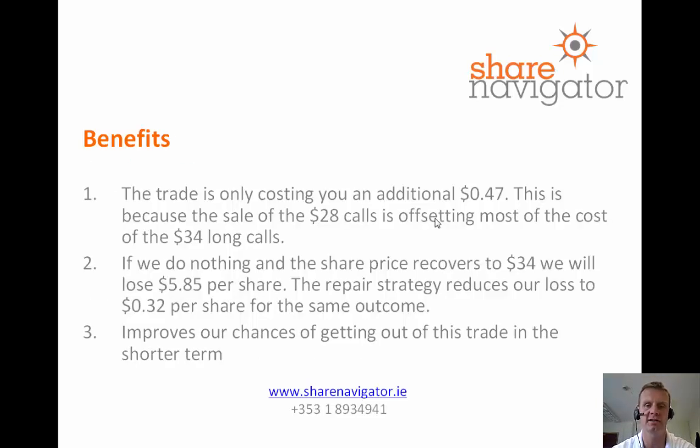So what are the benefits of doing this strategy? Well, the trade is only costing us 47 cents. This is because the sale of the $28 calls is offsetting most of the cost of the $34 calls. Again, we'll talk to you about that in the spreadsheet in a little bit.